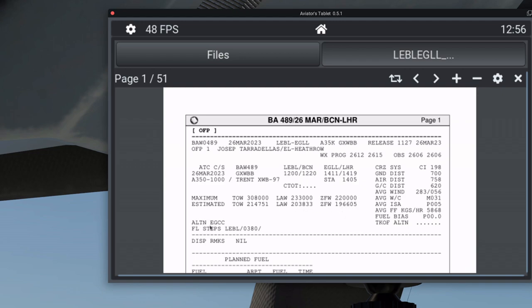So for the alternate, I've chosen Manchester because, to be honest, I'm not sure if the A350 can land at Gatwick. It'd be nice if it could, but I don't know. I know I have seen A350s land at Manchester. So runway 23 left seems probably long enough for us there. We will climb straight to flight level 380.